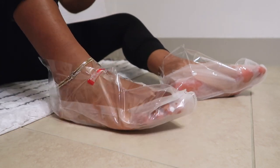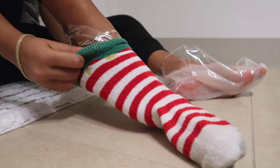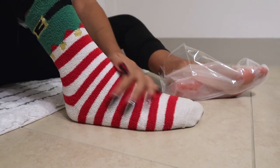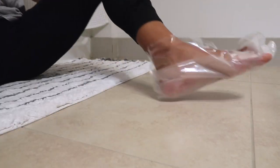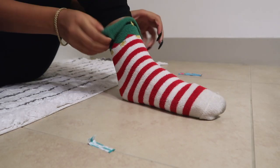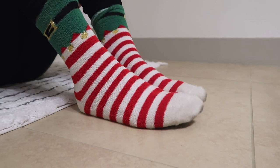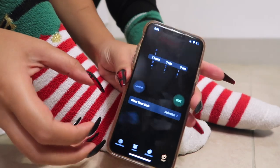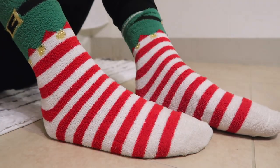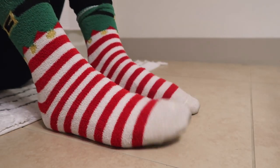Yeah, I'm gonna just do that. And then I'm gonna put my Christmas shop on. My elf slippies. So I'm gonna leave this on. I'm gonna put a timer on my phone. Put a 2-hour timer and I'm gonna let it do its magic.